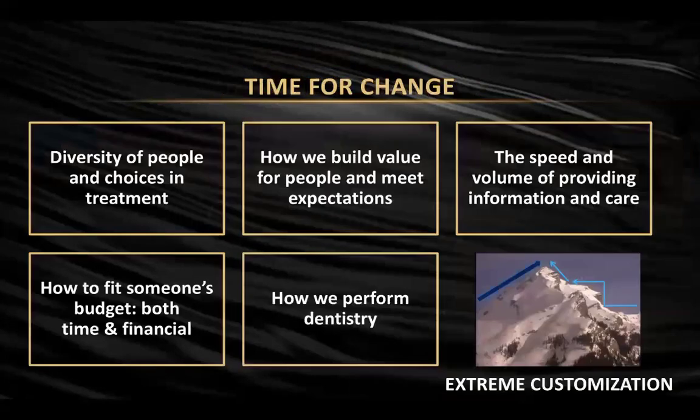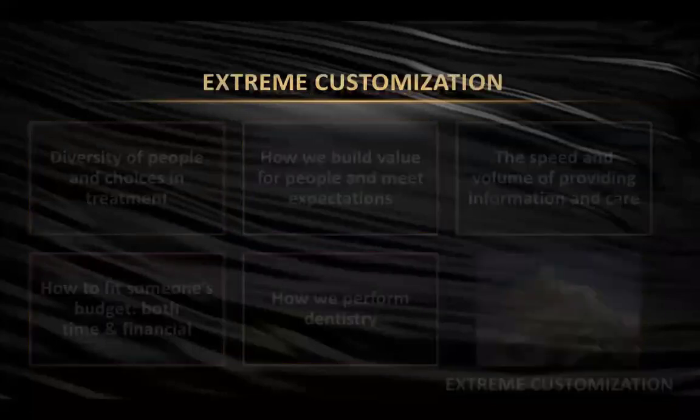So there has been a need for change. And this sounds like I'm running for a political office. I definitely am not. But with all the factors that I mentioned before, how we perform dentistry has to fit people's time and financial resources, but also how we provide information to people. People don't want to read long things. They want to see pictures. So I think that's really changed how we do things.